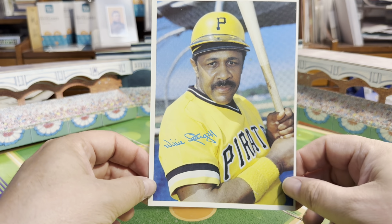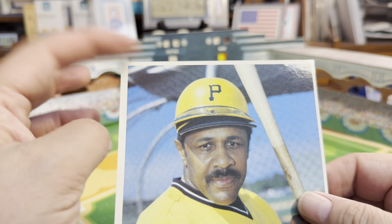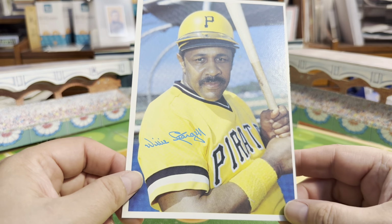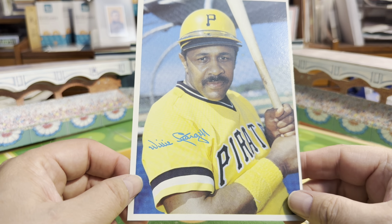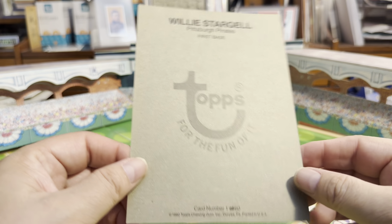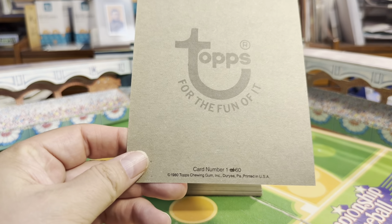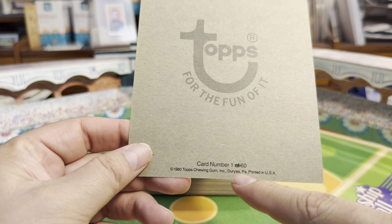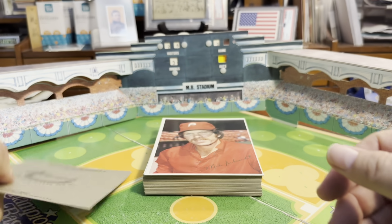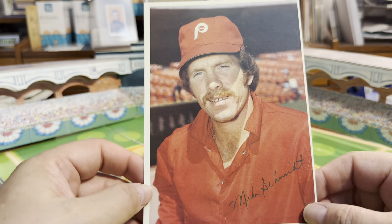So here you go. Great image of Willie Stargell. Notice he's got the piped hat under his batting helmet in this thing. And facsimile signature. Really awesome image. Bright yellow. And this is what the backs look like. They're just numbered. This is 1 of 60. Topps chewing gum, produced in Duryea, PA. Willie Stargell, first base. So again, it's just the images you want to take a look at.